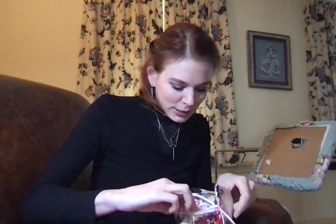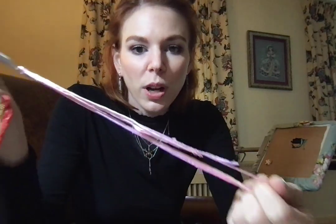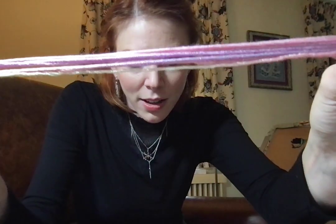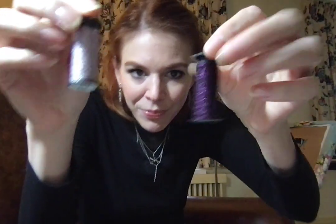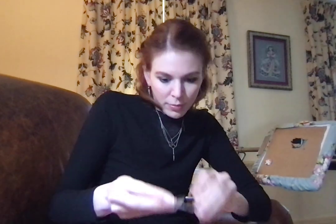Oh, it's so pretty. It has all sorts of beautiful floss. Look at this. This is water lilies. Look at these beautiful colors. My goodness, these reds and these purples. And this is just stunning. Look at that. It goes from yellow to purple to pink. It's just beautiful. It's got some Krynek in it. Came with the little beads, gold and the crown. My goodness.